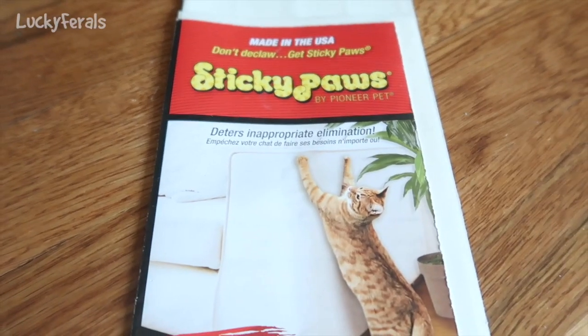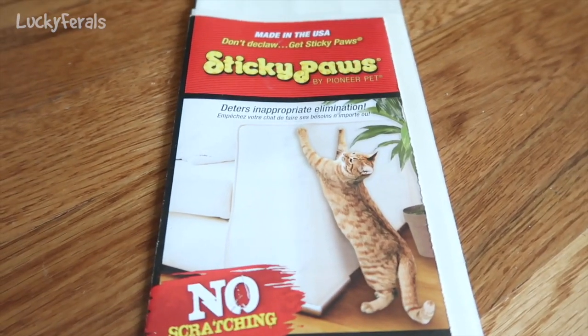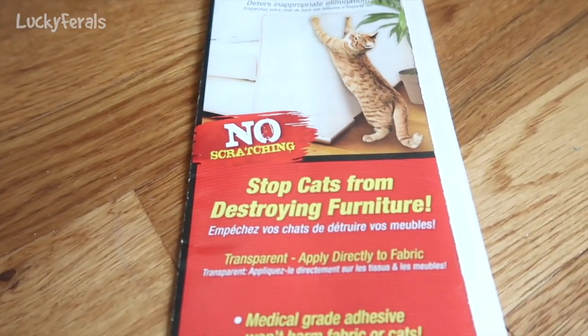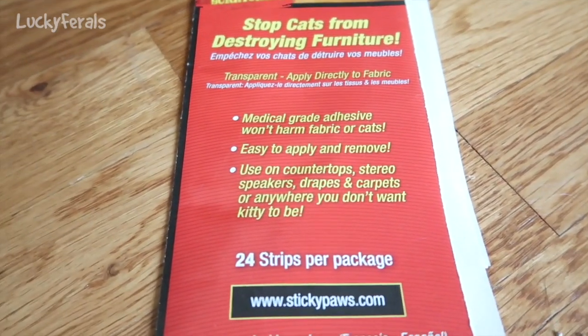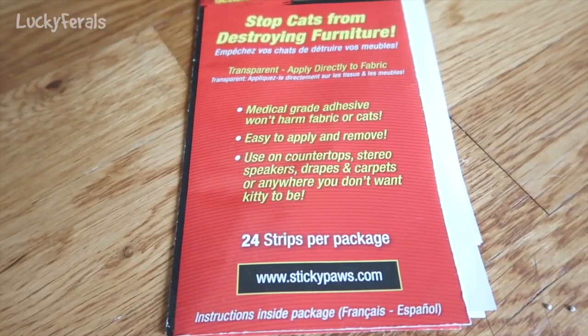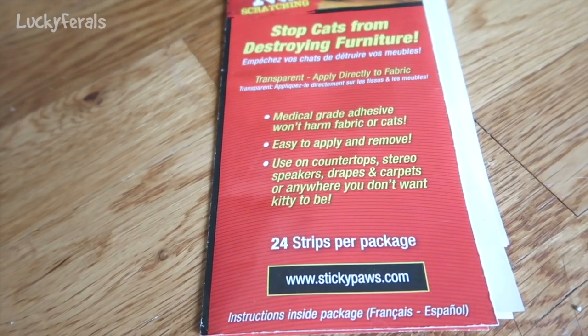These are the sticky paws. It says, don't declaw, get sticky paws. And it deters inappropriate elimination. That's what it says. No scratching, stop cats from destroying furniture, transparent, apply directly to fabric, medical grade adhesive, won't harm fabric or cats, easy to apply and remove, use on countertops, stereo speakers, drapes and carpets, or anywhere you don't want kitty to be.